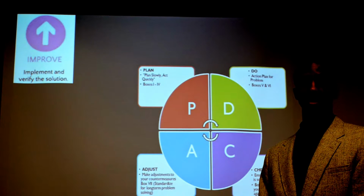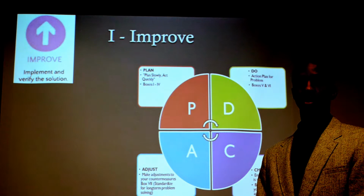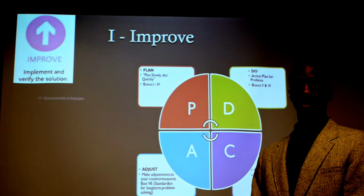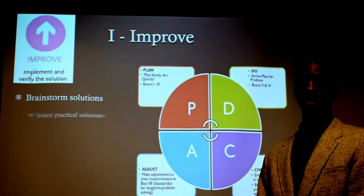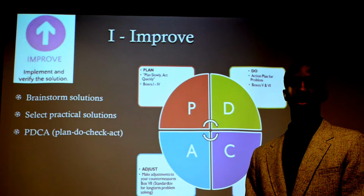In the improve phase, the team develops and implements solutions through a structured process that leads to practical and innovative solutions. First, the team collectively brainstorms solutions. Next, they select practical solutions. The best solutions are then selected using the PDCA process.